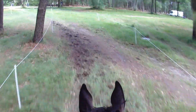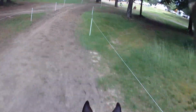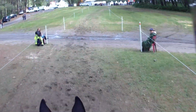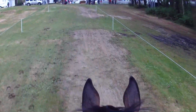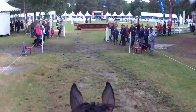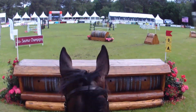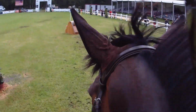The galloping lane again starts to get narrow here. This again is another pretty tricky combination that caused some trouble through the day. It's going to be a table, right-handed turn to a skinny barrel, and then sort of straight ahead in the line that I'm taking to another skinny barrel. There's a few other iterations that you could do as far as options, but you'll see I'm aiming for the inflatable thing straight ahead of us, then looking to the second element, and the third sort of lines itself up.